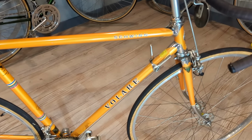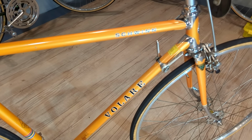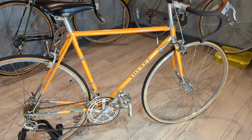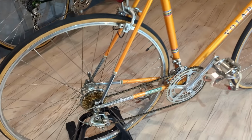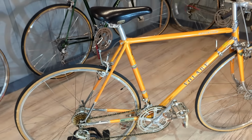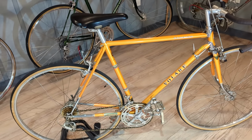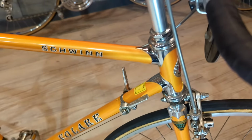Bought this from the longest continuous... How do you say that? The longest continuously running bike shop in Illinois. Sunbaum Cyclery in Joliet, Illinois. It belonged to the daughter of one of the owners there. Beautiful bike. I don't think it has more than 8 miles on it. It's not my size. That's why I'm not putting miles on it. Great bike. They call it the Baby Paramount. It was about $100 less retail than a Schwinn Paramount.